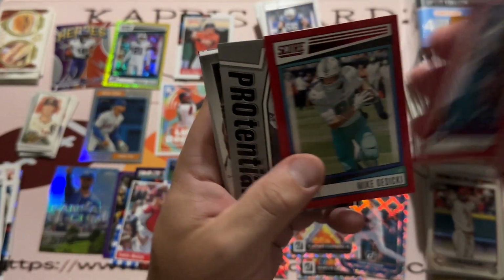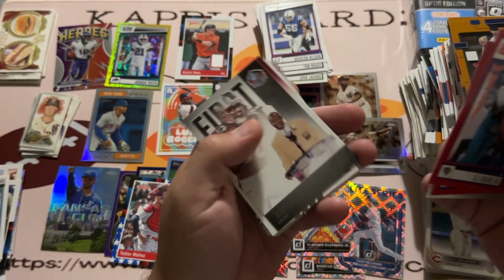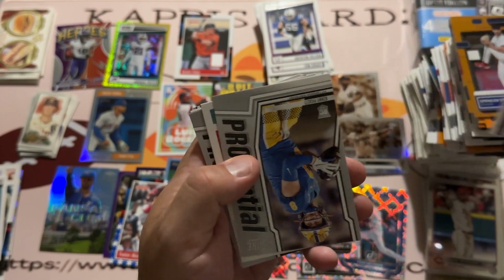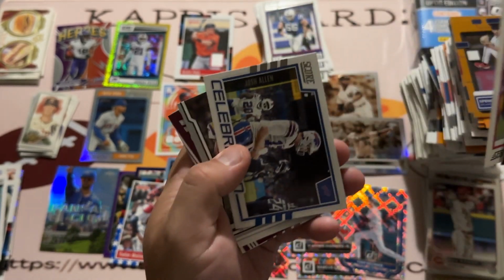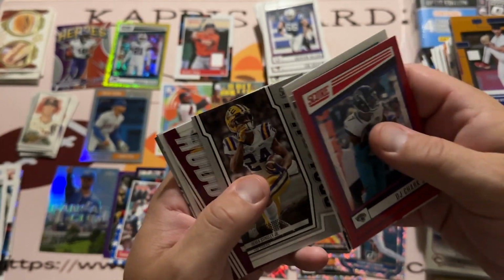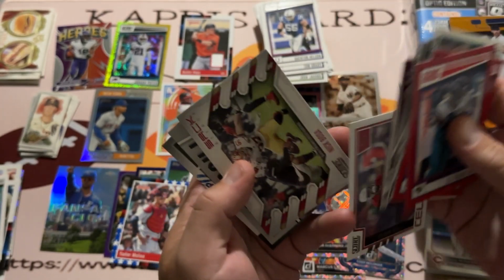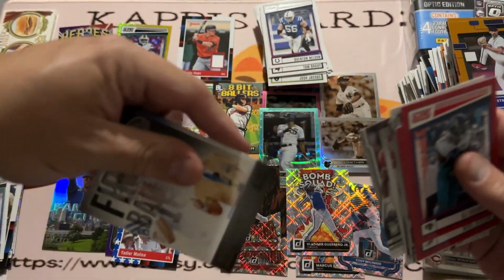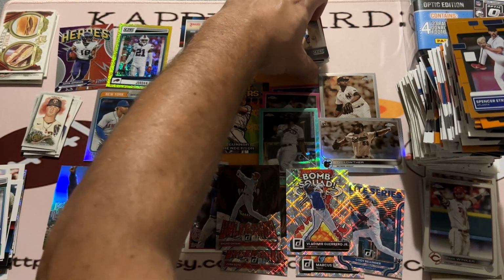That'll get mixed in. Chark and Gesicki. Spiller. Is that Jerry Rice? Mixon, the Vikings. Kenny Pickett, rookie. Thibodeau. Josh Allen, Stingley, Commanders, Murray, Bosa, Williams, and Peyton Manning on the back. So there's our score packs.